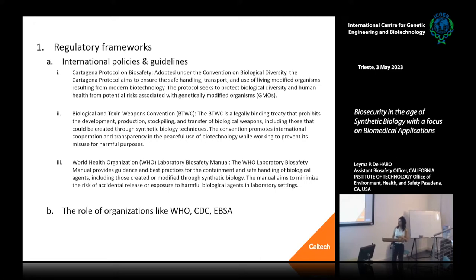So there's a role for organizations like the World Health Organization, the CDC, EFSA, and then, of course, your individual institutions to make sure that you set the leadership standards, that you educate the scientists as well as the public, and that you provide training and resources for the scientists so that you know what to expect, how to assess the risks of the experiments that you're going to be doing, how to mitigate the risks, or decide, is this experiment worth moving forward with or not?